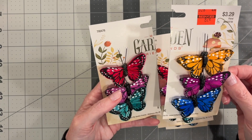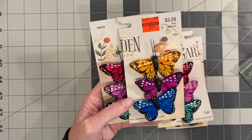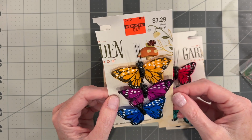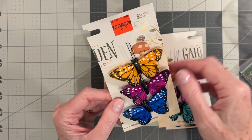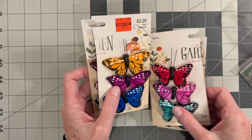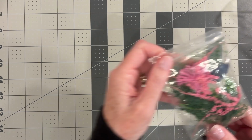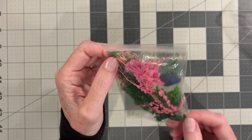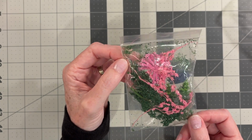adorable. I also like to use these as florals, like plant picks. So you can put them on a dowel or a small metal skewer or something and stick them down in your plant, and they look like they're kind of hovering over your plant. So I thought that was worth $1 to get this for all kinds of reasons. And then this, I'm not going to open because it's falling apart. It's like some dried flowers. Not sure what I'll do with that, but it was in the bag, so.